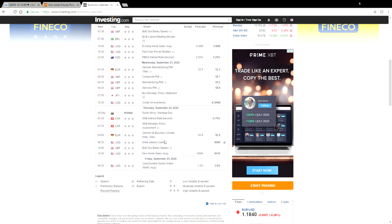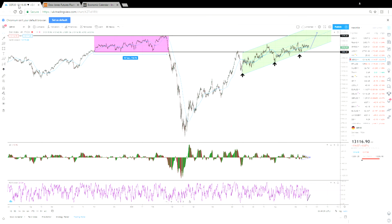Just looking down for Thursday, initial jobless claims, that's probably the one to look for. But there's not huge amounts of data out. Friday is the only real one piece, which is core durable goods, month on month. So again, whilst we're not driven by news, when we get to a key technical area, that will help with our timing for excuses that could drive the market.